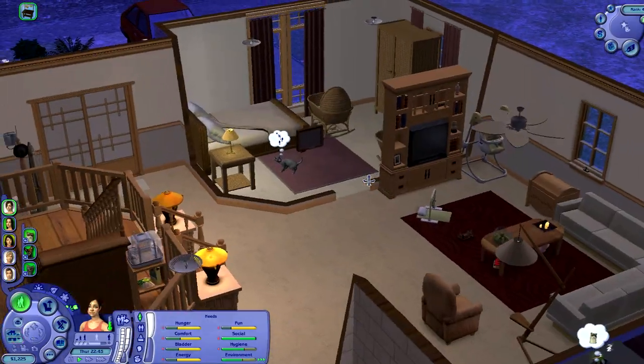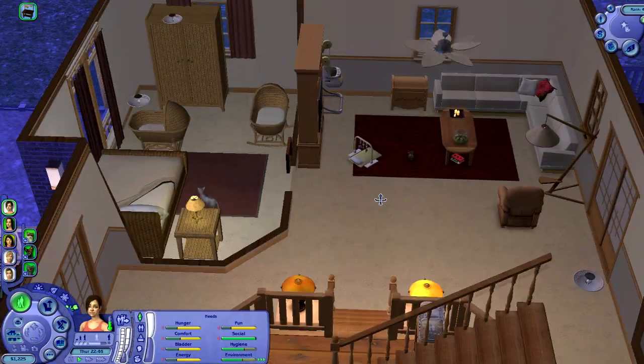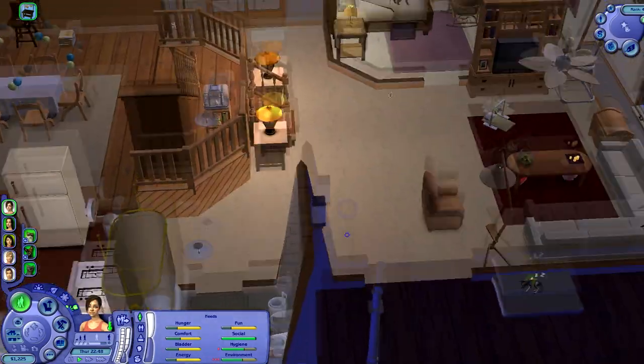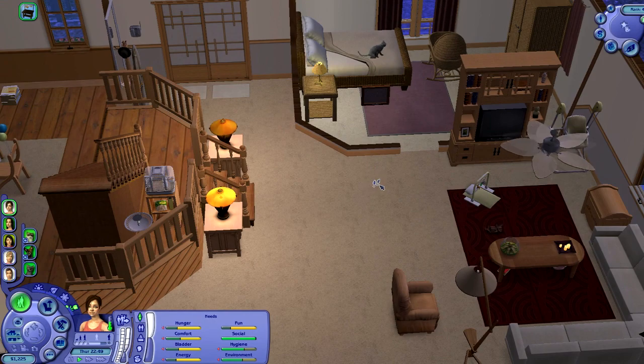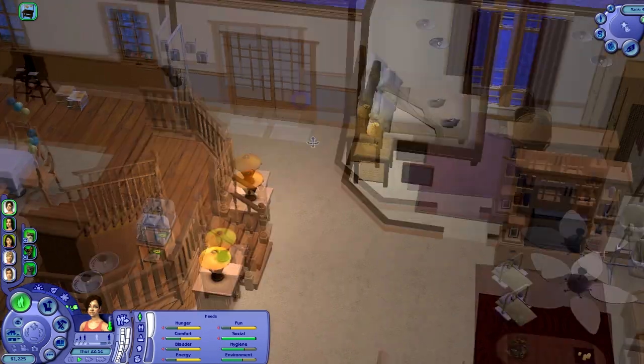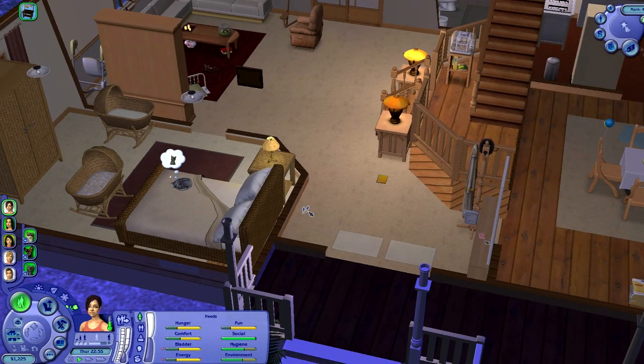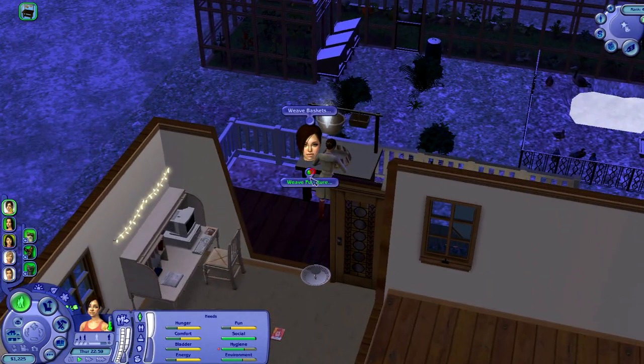Okay. Let me think. So I want to have one crib over here, and then one crib over here. I can put one crib over here as well. Unless I want to get like a changing table. I guess that would help me clean. If I have that many babies, I guess that would be better. So I definitely need to make a changing table as well. So I'm going to have her weave a changing table.